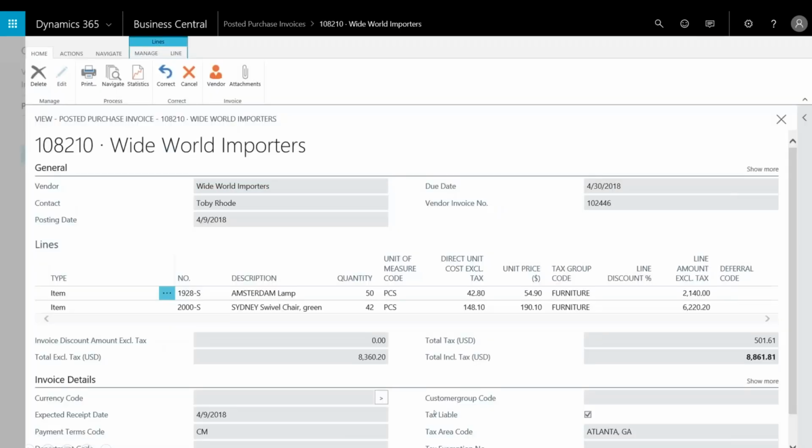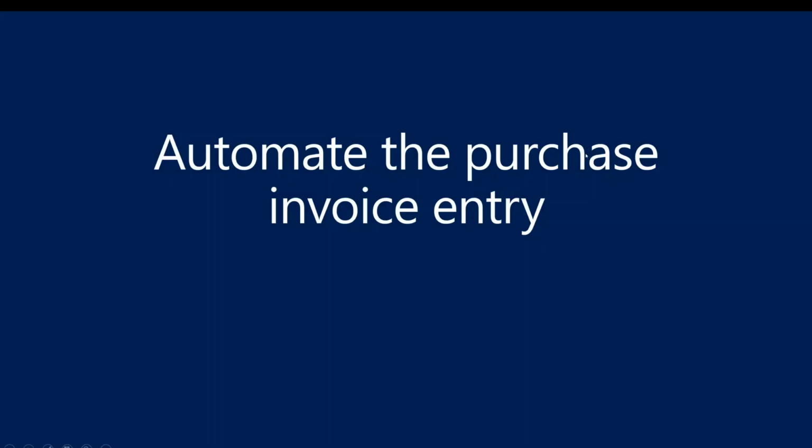If I click on that, I can now see the transaction that it created in Business Central. Wide World Importers, here are the line items, here's the total amount, and we've entered that invoice manually and we're ready to go. We're ready to pay it if we want to pay it. But before we pay it, let's go on to the next step.